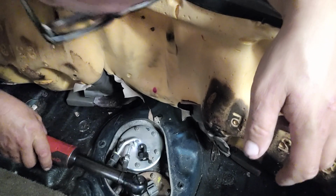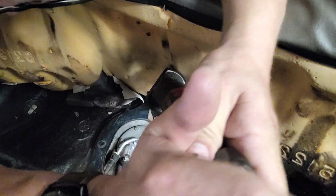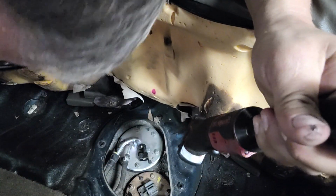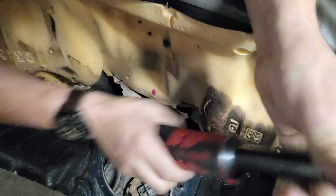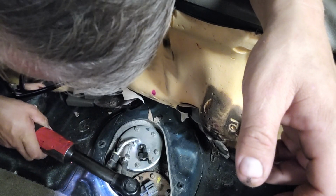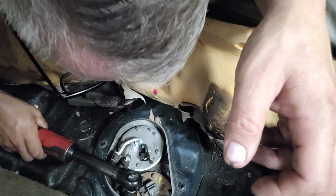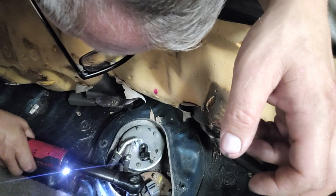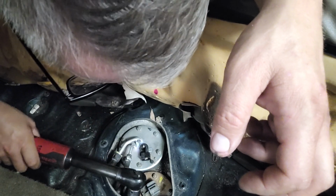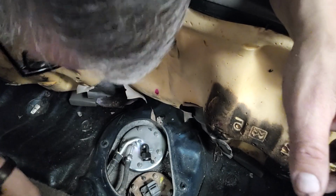Alright. I have a torque wrench for you. Let me get a longer one. Torque wrench engaged. Maybe. Almost. Almost got it. Click, click. Did y'all hear it? She's torqued.